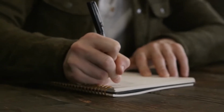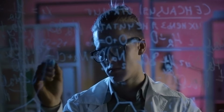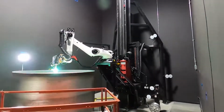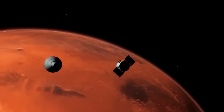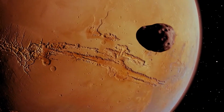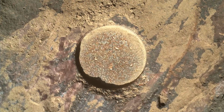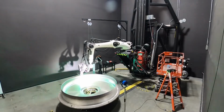According to the study's authors, it costs $54,000 to place 1 kilogram of material into Earth's orbit. As a result, researchers at Washington State University in the United States believe that 3D printing is an exciting field that could be the answer to making space travel more affordable and accessible. Small amounts of simulated crushed Martian rock combined with titanium alloy created a strong high-performance material that could be used to make tools and rocket parts on Mars.